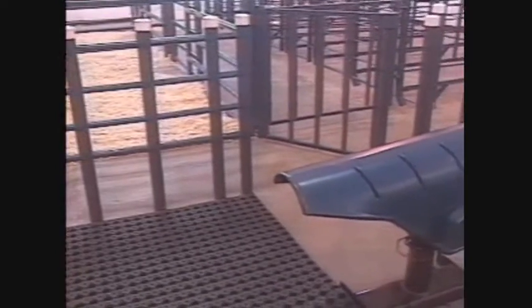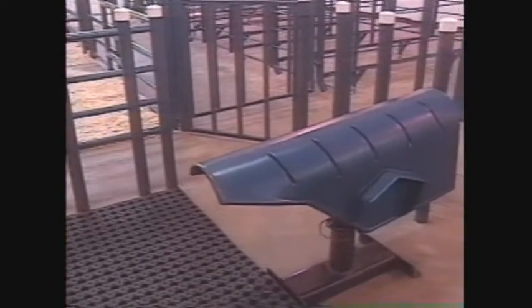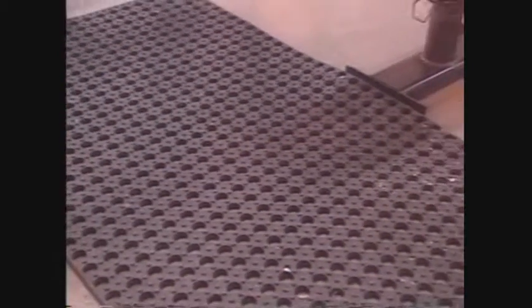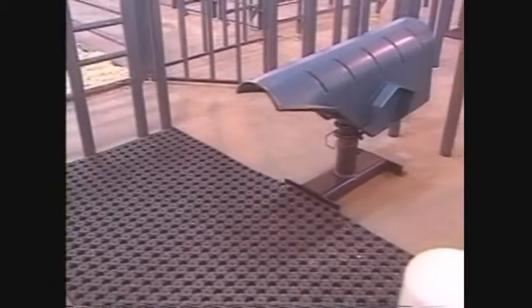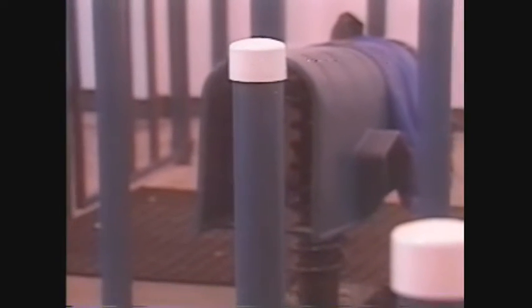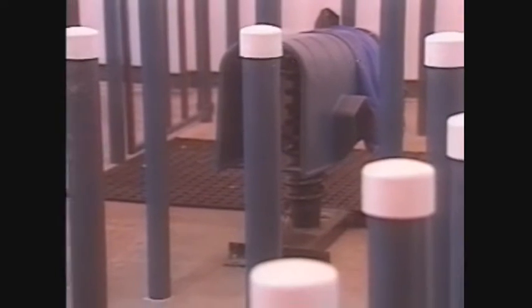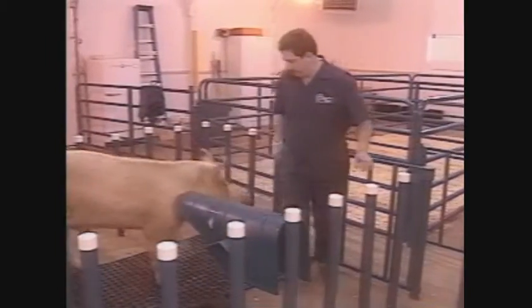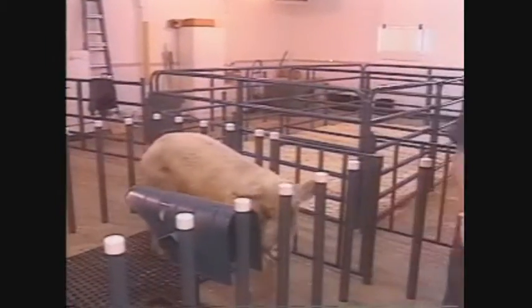The pen should have a non-slip floor surface to ensure that the boar can mount the dummy sow comfortably. Most studs make good use of a rubber mat placed behind the dummy sow. The safety features of the collection pen are very important. There should be no sharp projections, which may result in injury to the collector or the boar. A rapid escape route must be provided for personnel involved in collecting.